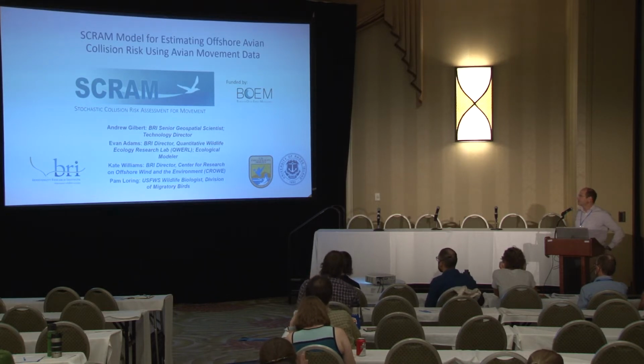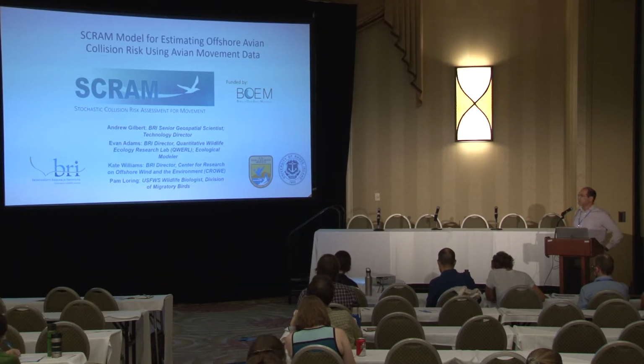It's basically a flavor of collision risk models that we are calling SCRAM. It's going to be an R Shiny tool, and the main difference is that we're using movement data versus density estimates from surveys, which were used by past collision risk models.